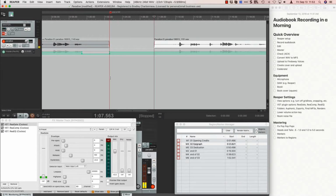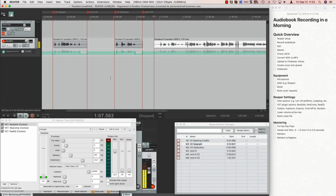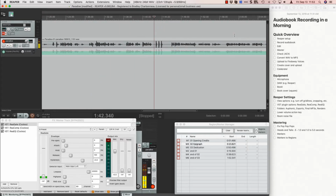Okay, now let me show you the fun stuff. So remember I messed up? And then after I messed up, I said pop, pop, pop, really loud. So can you tell where that is? I see it. It's right there. Pop, pop, pop. That's why I do it. So we're just going to cut that part out.